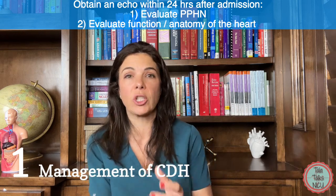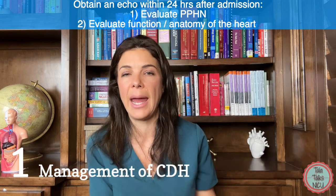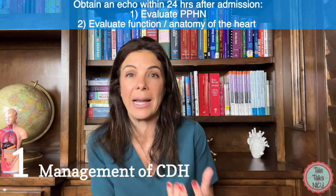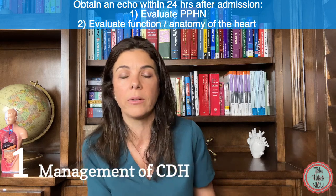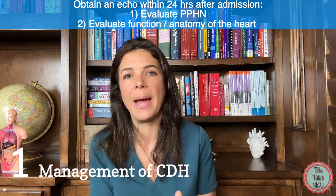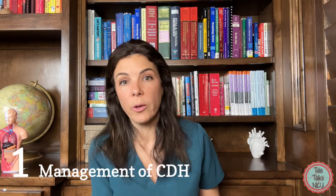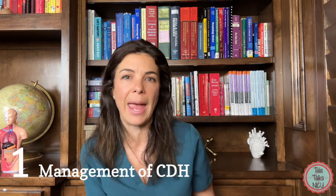You need to actually look at the anatomy of the heart because, like we already said, having a CDH may increase the risk of having anatomical abnormalities in the heart. But also you want to look at the function of the heart. Is there any amount of failure or dysfunction of any of the chambers? We also use the echoes to indirectly measure the pressures in the lungs. And again, go back and watch the PPHN video to see how we use the echo to estimate the pressures in the lungs.